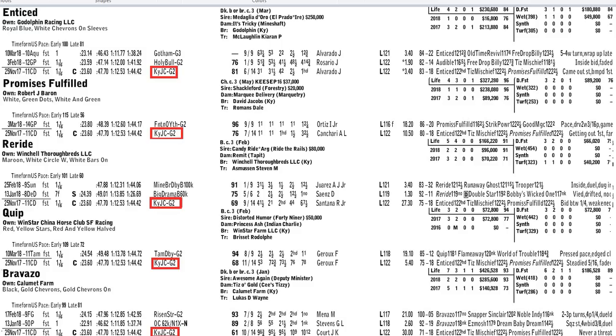Okay, before we move along to watching the Gotham and the Tampa Bay Derby, an interesting thing I want to bring to note here is that both the winner of the Gotham, Enticed, and the winner of the Tampa Bay Derby, Quip, both came out of the Kentucky Jockey Club, a Grade 2 stake at Churchill Downs on November 25th. The interesting thing about that race is that there was a horse that lost his rider, causing all kinds of trouble for horses on the front end.